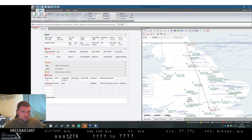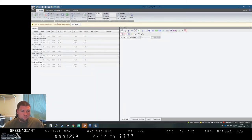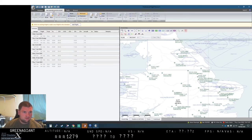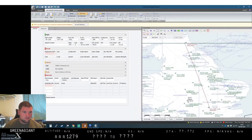Can I chin that off? God, it's slow. 1326. We had the right call sign and everything. Oh, it's got them all going to Newcastle. Well, we're not doing that. We're going to EGCC.